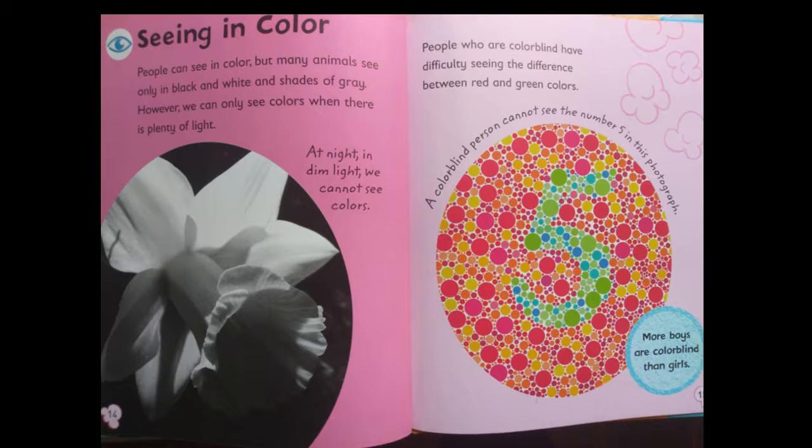Seeing in color. People can see in color, but many animals see only in black and white and shades of gray. However, we can only see colors when there is plenty of light. At night, in dim light, we cannot see colors.